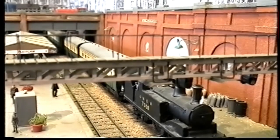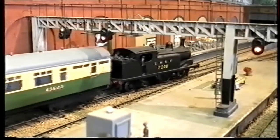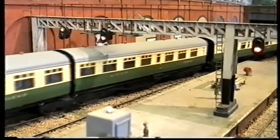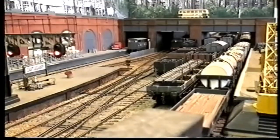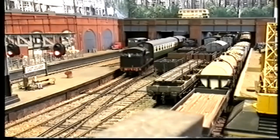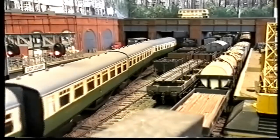Now stopped in platform 3. Waiting for the light to change. And now off to Canham. Later on it comes back, but it doesn't go into platform 3. It bypasses the station and heads for the dock area in the next shed.